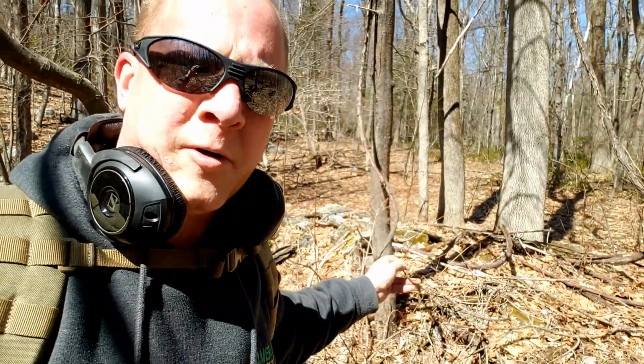So, a lot of nails where I'm at. I'm literally still standing in the same 6-foot square hole. That's where I dug the escutcheon piece right there. I haven't moved anywhere in the past 20 minutes or so, and a lot of nails. But if I go slow, and I'm swinging in all kinds of different directions, this 10-inch coil will pick stuff out of this nail bed. So let's take a look.